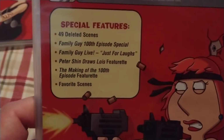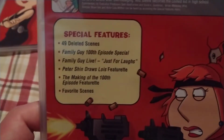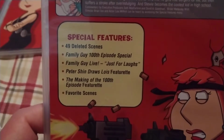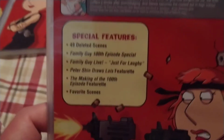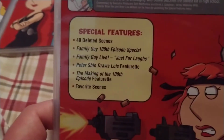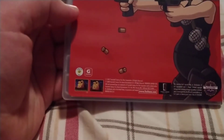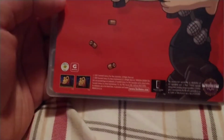Special features: 49 deleted scenes, Family Guy's 100 episode special, Family Guy Live, and the making of the 100th episode. It's a picture of Lois shooting at Stewie. Rated 14 up. www.foxtv.com.